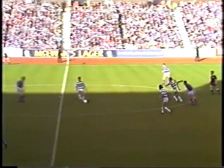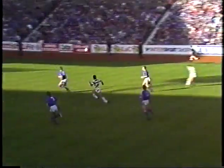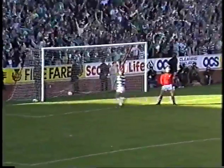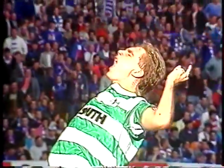Stark now to get sideways. McStay helps it on to Grant. Oh, that's a good ball from Stark. Here's Walker. That's for Peter Grant. That's the second. Peter Grant celebrates in front of the Celtic fans. And that undoubtedly down to the chaos in the Rangers defence once again.